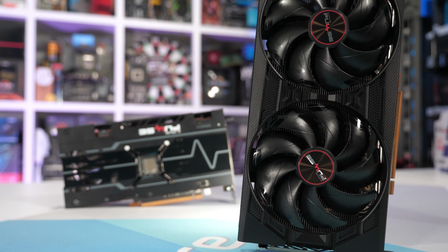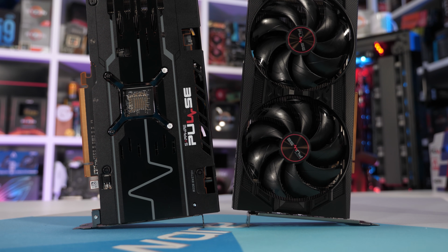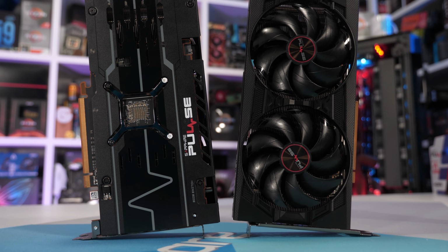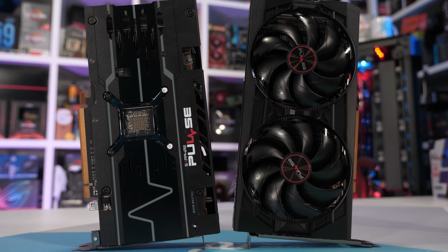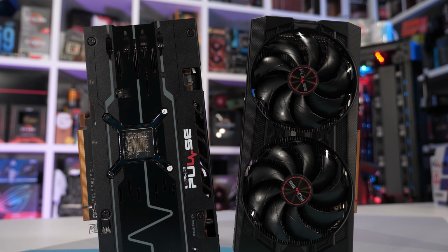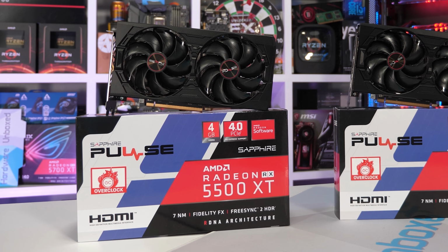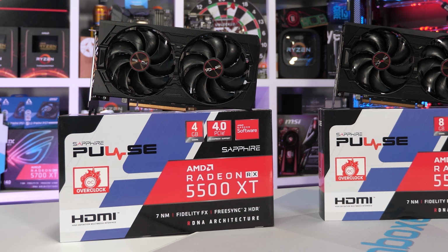The Sapphire Pulse 5500 XTs are also excellent quality models that retail for just $10 over the MSRP, which is very reasonable given they feature a factory overclock, well-designed cooler with an excellent aluminium backplate, and they even come with a dual BIOS. They're also relatively compact dual slot cards that measure just 233mm long.